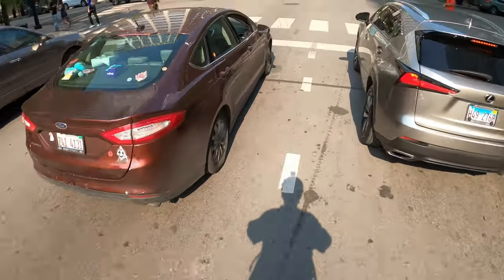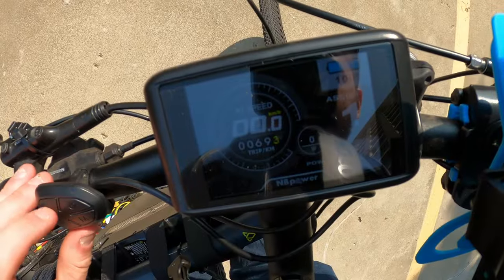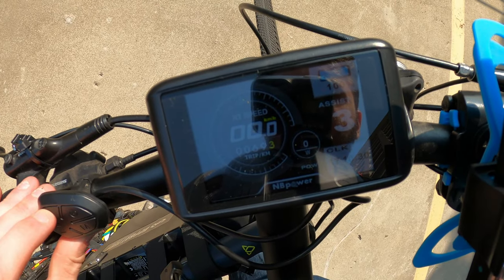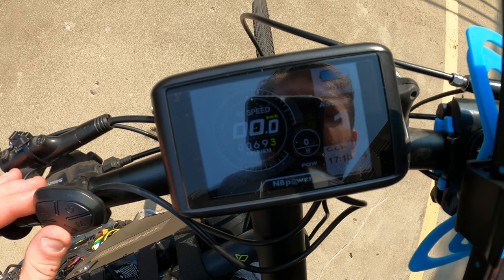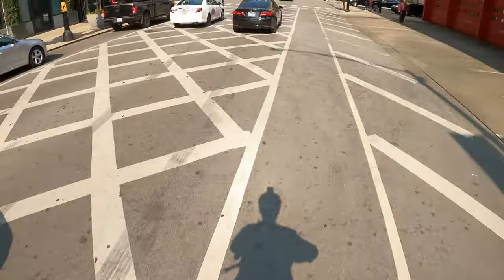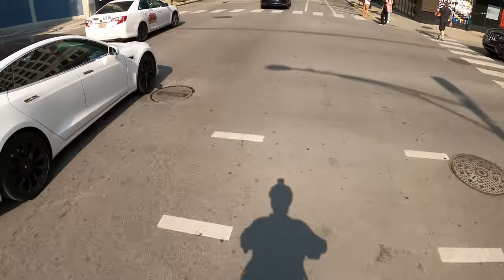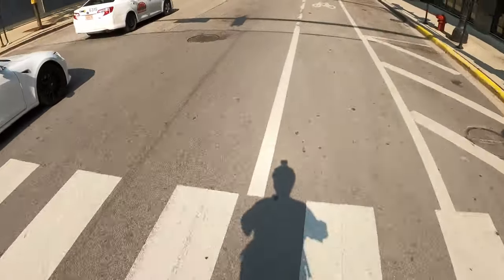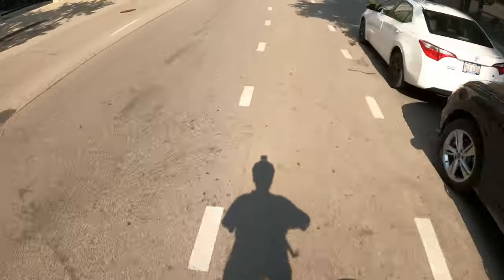So far I've noticed that you cannot just take off in any setting. If you do that, it does have a real tendency to whiskey throttle. So I just whiskey throttled off the line for a second without even realizing. So definitely, 100%.